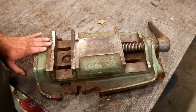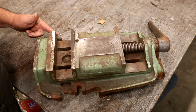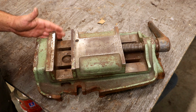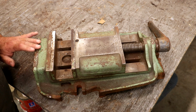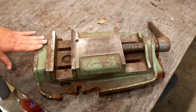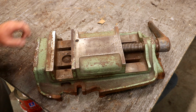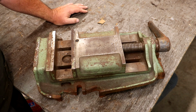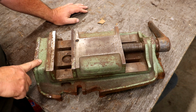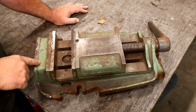So next one here, this is actually a purchase. Well, it wasn't really an ArnFest purchase. This is something I made a deal on before I went up. I picked it up while I was at ArnFest from my friend Ron Grundy. You guys met him in a video interview we did a week or so ago. Ron was a long-term employee at Kearney and Trecker, and this vise that I bought from him is actually a Kearney and Trecker vise.